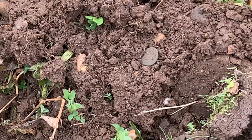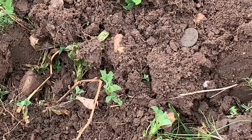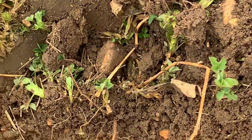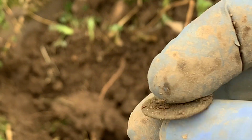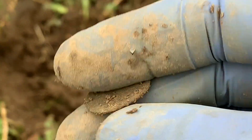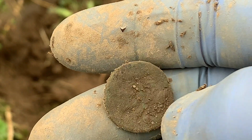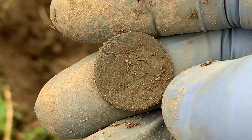Right, that'll teach me. Where are we? Yeah, there it is. I wasn't going to bother filming it because I thought it was just another plain old button, but actually taking it out of the soil, it looks more coin-like than button now. Now I'm looking at it, yeah, there's no shank, is there? No. Ooh, that's interesting because it's little. Very little. Let's just have a light clean and see if anything comes up. Okay, see you in a bit.